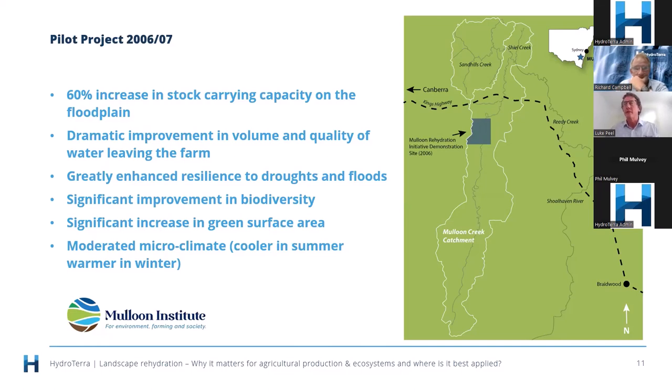The farm manager at the time reported a 60% increase in stock carrying capacity on the floodplains, our most productive area. But there was also a dramatic improvement in volume and quality of water, as well as significant improvements in vegetation growth and biodiversity. Next slide, thank you.